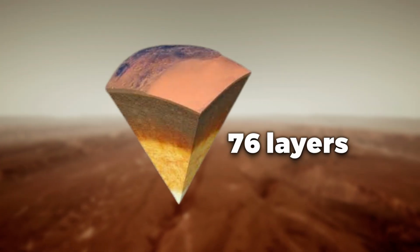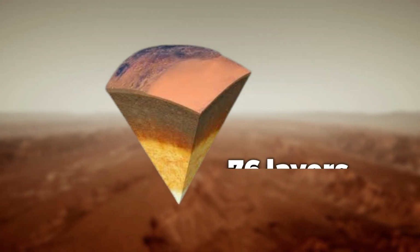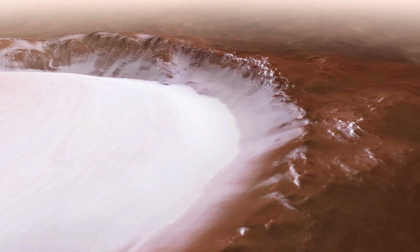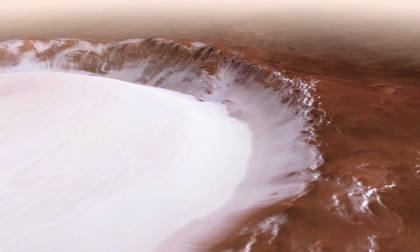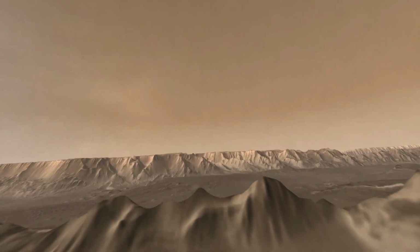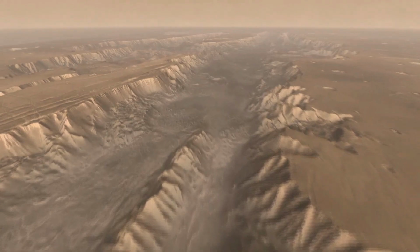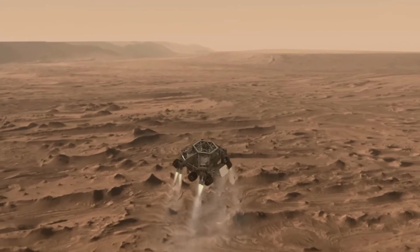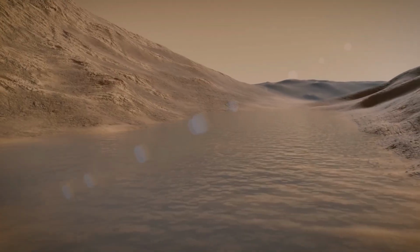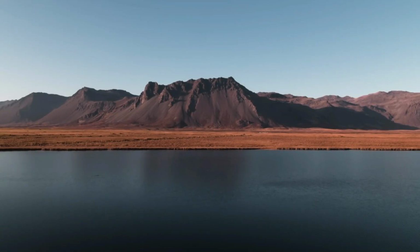And those 76 layers represent hundreds of thousands of years of environmental change. Flood events when Mars's wobbling orbit brought warmer conditions. Ice ages when everything froze solid. Each layer is a snapshot of Martian climate, telling the story of a world that transformed from wet and potentially habitable to the frozen desert we see today. Zhurong landed on an ancient beach, a beach where waves once crashed, where water met land, a beach that could have been the perfect environment for early life to emerge.